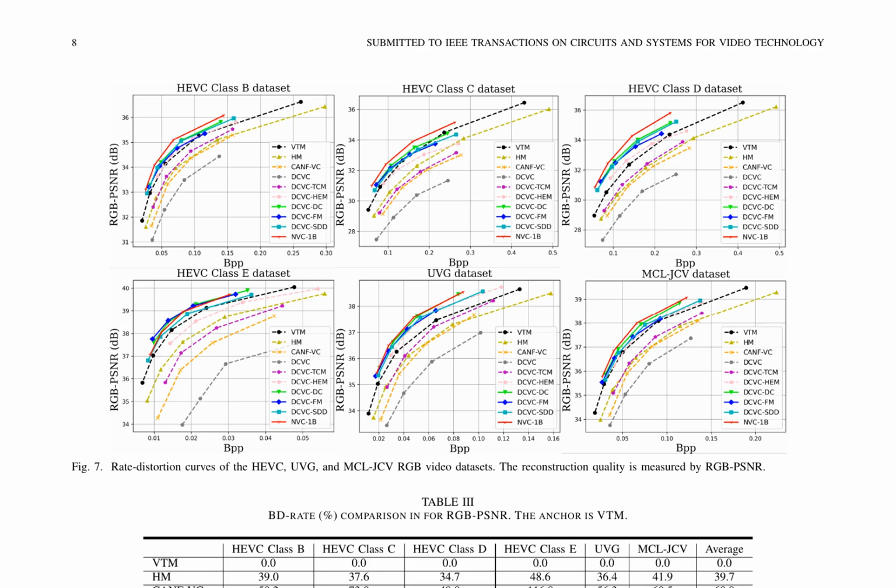The performance of the proposed neural video coding model, NVC-1B, is evaluated using RGB-PSNR for RGB videos and compound YUV-PSNR for YUV420 videos, with a weight of 6:1:1 for the YUV components. Bits per pixel, BPP, and bitrate are employed to assess bitrate and compression performance, respectively. A negative bitrate indicates bitrate saving, while a positive value signifies bitrate increase.